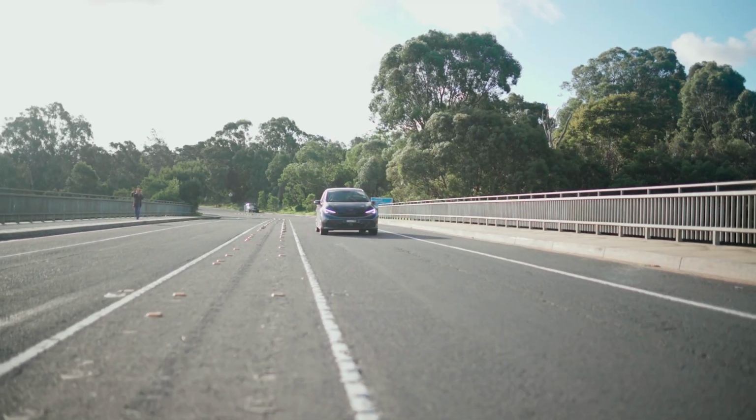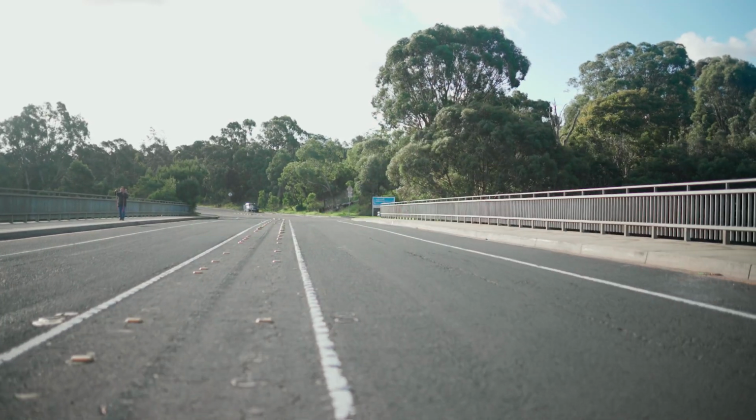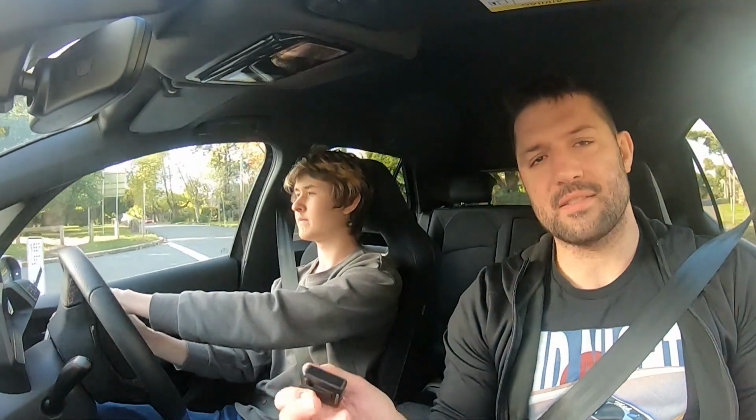I've noticed a lot of people looking at the car as we've been driving along. For certain angles, it looks just like a Golf, really. And the ID3 that's coming at some point is going to look even more nondescript than that.